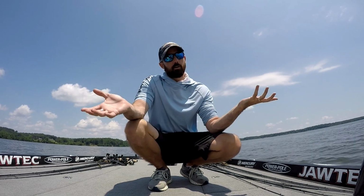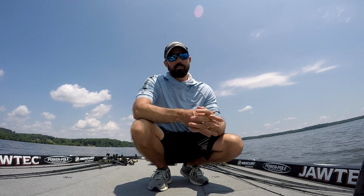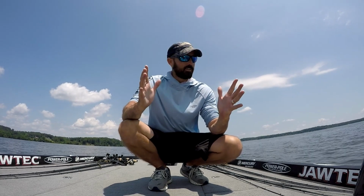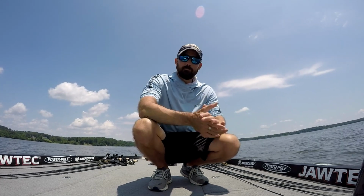Most of the fish here should be already done spawning. There's probably still a few spawning. For the most part, these fish are done spawning, but these fish are so beautiful. They're short, they're stocky. Caught a real big one. I didn't get to show you very good because I was around some boats. Anyway, let's keep trying to find them.